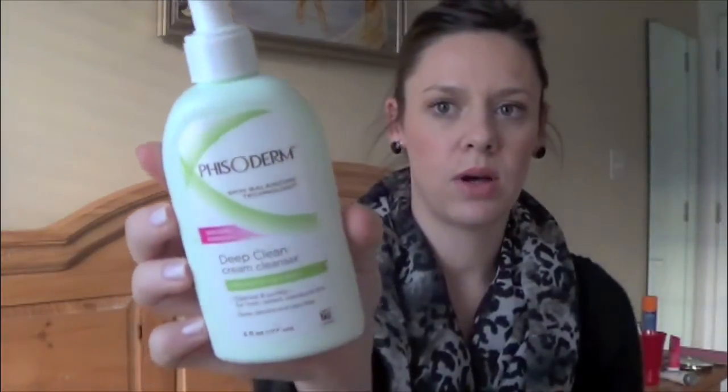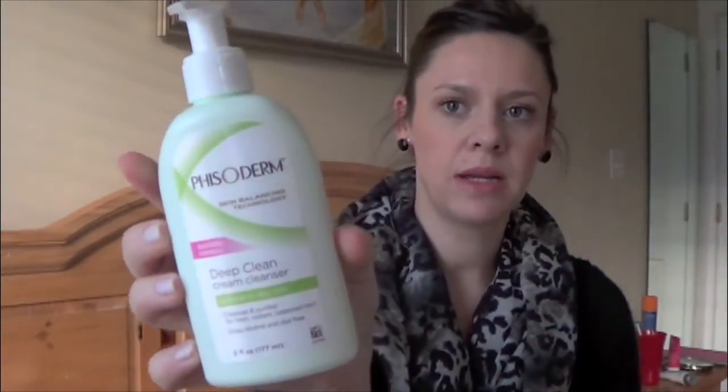My next favorite is actually really great. This is a new product for me. This is the Physoderm Deep Clean Cream Cleanser. So this is what the bottle looks like, and I picked mine up at Bed Bath & Beyond. It was just under $5, and it is just a cleanser. It has skin balancing technology. It cleanses and purifies for fresh, radiant, balanced skin. It is soap, alcohol, and dye free.